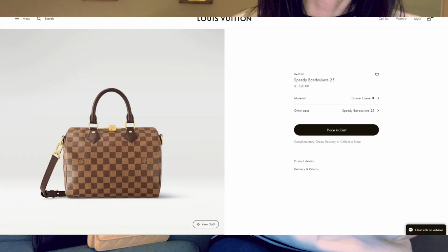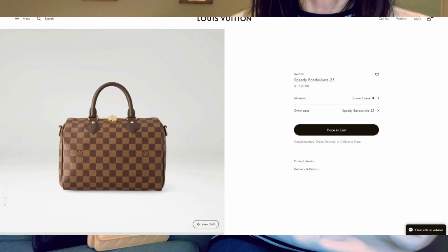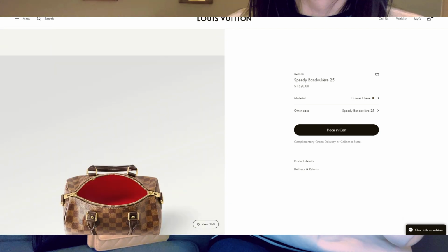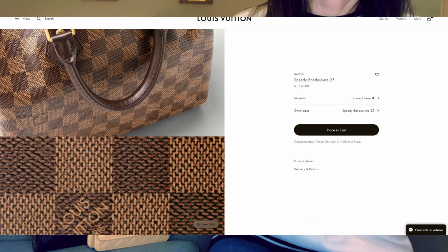You can top handle it for a little evening out. The Damier Ebene canvas is extremely durable, and there's no vachetta that you have to worry about. So all in all, check, check, check, check, check. You can find these pre-loved sometimes in excellent condition for a little below retail, so bonus check for that.